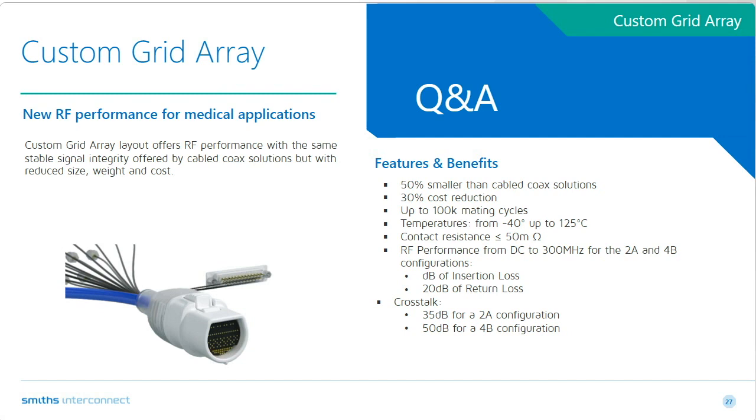All right, so let's go to our first question, gentlemen. I think, Daniel, this one can go to you. Does this mean we can create grid solutions for any application that uses the contacts mentioned?